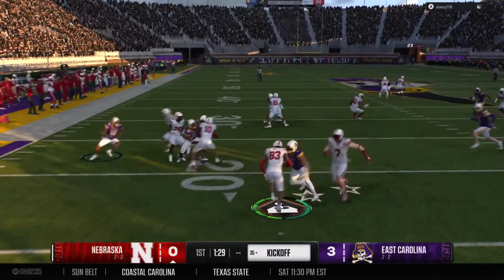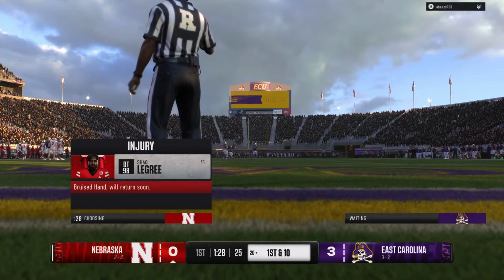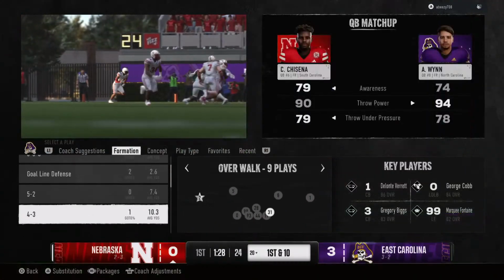And he takes this from inside the 5. He was hoping for something a little more dynamic, but they get him on the ground at the 20.